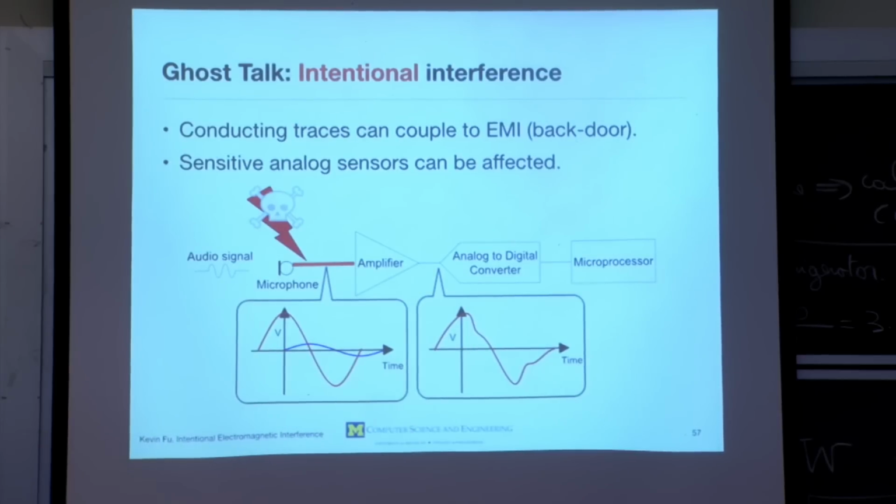Okay? So what was interesting to me was, well, you know what? That piece of wire from the microphone to the amplifier, it has a length. It also has a resonant frequency. So what would happen if somebody generates custom electromagnetic interference that's optimized to latch onto that resonant frequency of that piece of wire?